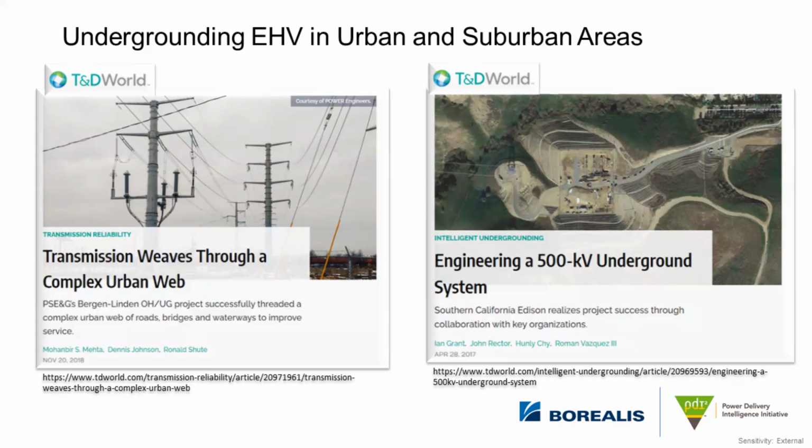So just a couple examples that I've included in here. The example on the left, and these are cited out of T&D World magazine, is the Bergen-Linden corridor project that was done in New Jersey. They installed about 23 circuit miles of 345 kV underground cable, XLPE underground cable, in northern New Jersey. So again, dense urban area, using cable in areas that are densely populated. The work was all in city streets.